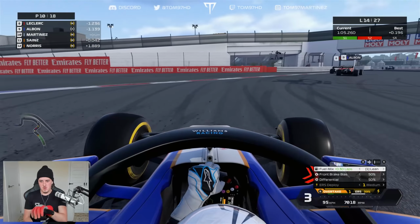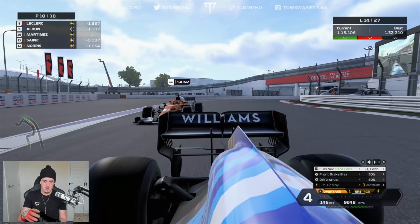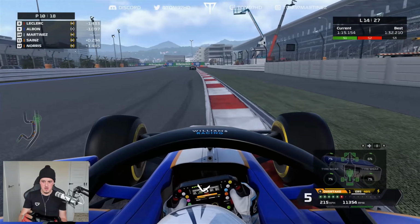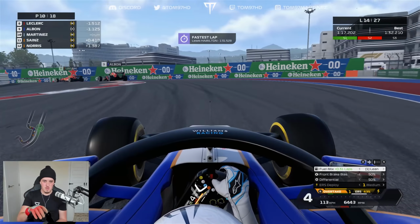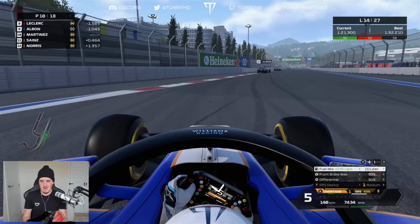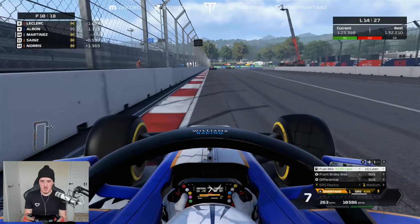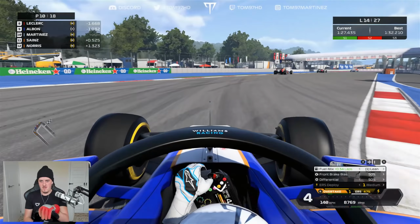Don't know what Sainz is doing there. I'm on the left, he's got to leave me a bit of room, pal. Not sure what the hell happened there, but we're okay, no damage. I was a little bit worried I may have got some front right end plate damage. Right, P10, Albon next, and then there's Leclerc after that. Russell holding down a solid P6 at the moment. I want to try and help him out if I can.